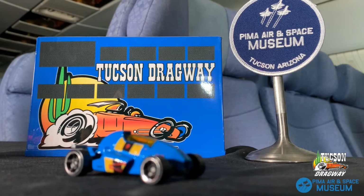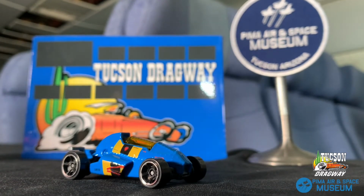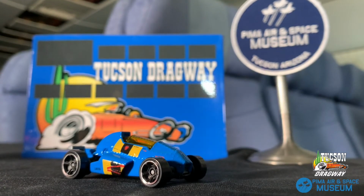Congratulations to this week's champion. It seems fitting that when we came to the Pima Air and Space Museum with scaled-down Tucson Dragway, the winner would be a car that was patterned after and built with used aircraft parts. That thing's a real hot rod. Takes you back to the early days of the National Hot Rod Association.